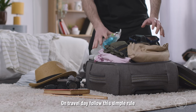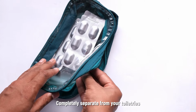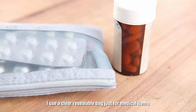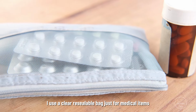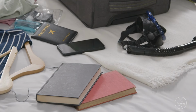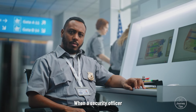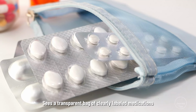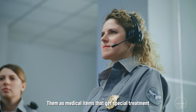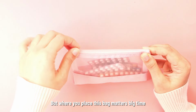On travel day, follow this simple rule. Keep all medications and medical devices completely separate from your toiletries in an easily accessible part of your bag. I use a clear, resealable bag just for medical items, completely different from where I pack my shampoo and moisturizer. Mixing them together is asking for additional screening. When a security officer sees a transparent bag of clearly labeled medications, they immediately recognize them as medical items that get special treatment. But where you place this bag matters big time.